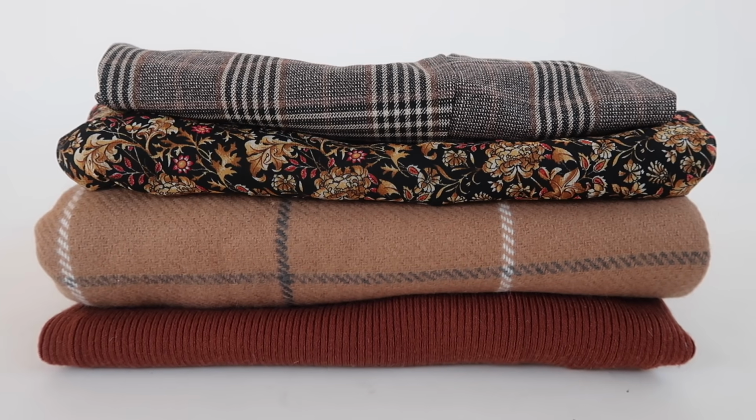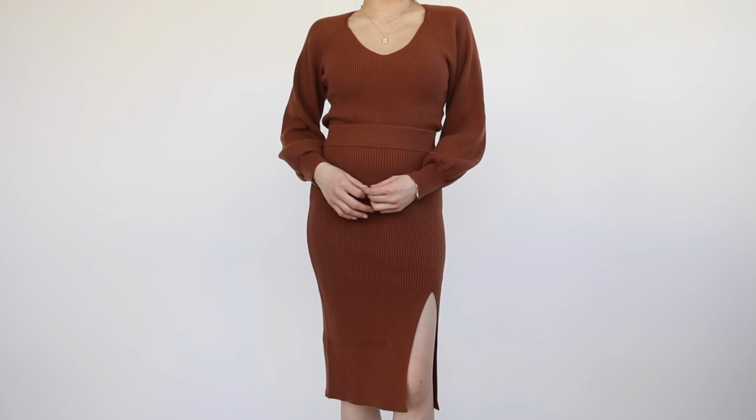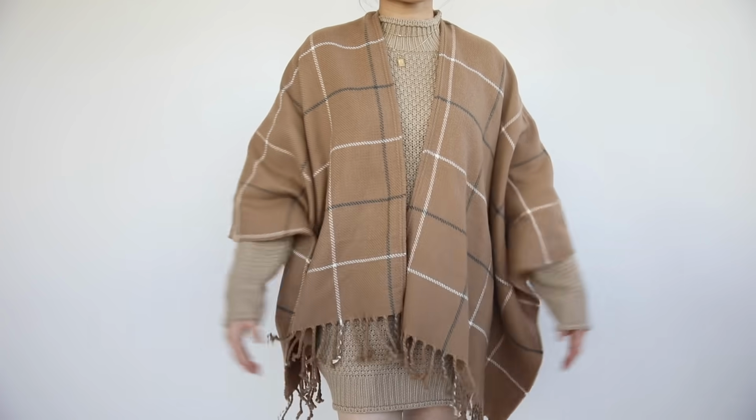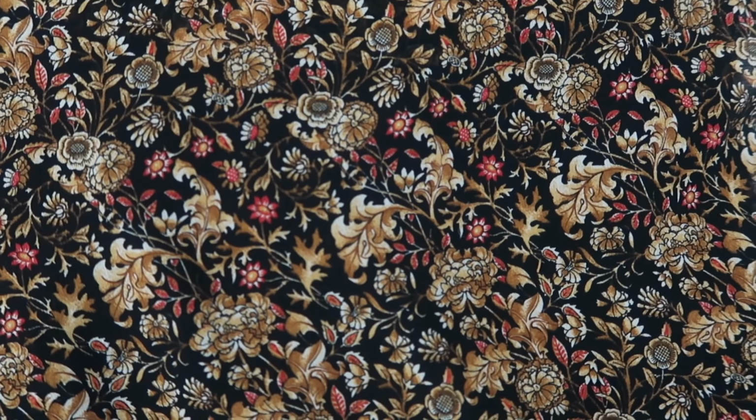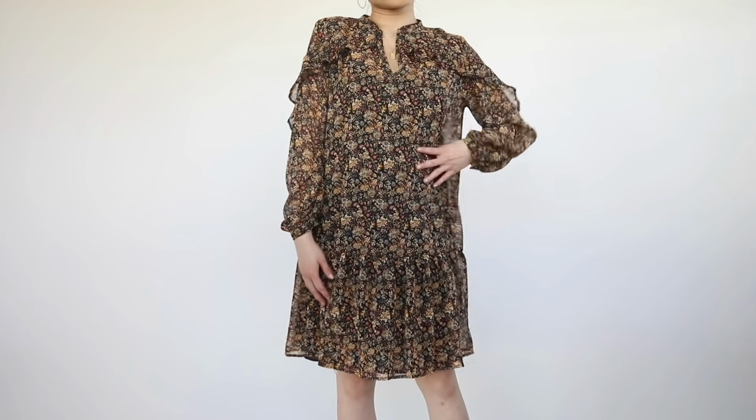So this season I went with terracotta, browns, just kind of warm neutrals, and I definitely incorporated more contrasting patterns than I normally do. I got the rusty terracotta color from that two-piece sweater set. I've got this wide window pane camel print in the poncho. I also have this small print muted floral from the dress, and then I have that nice gray toned plaid from the suit.